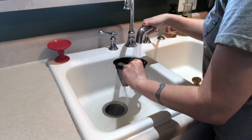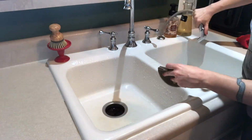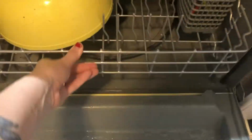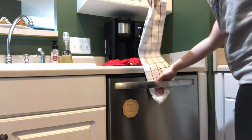This is our reusable coffee filter basket, and if you are looking to go green and save a little bit of money at the same time, get a reusable coffee filter basket. You can get them off of Amazon for super cheap. I've actually even seen them at Dollar General. That is just a super easy way to not have as much waste and to save a little bit of money at the same time, and they work super great.